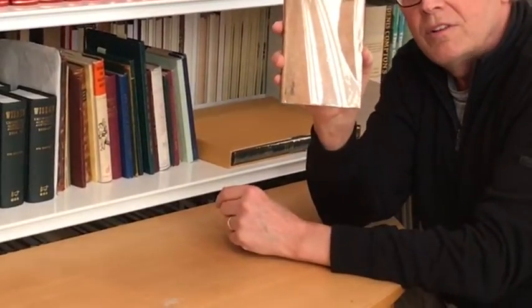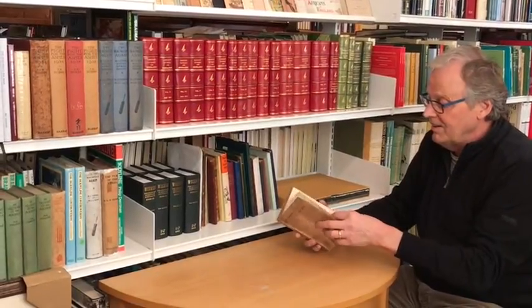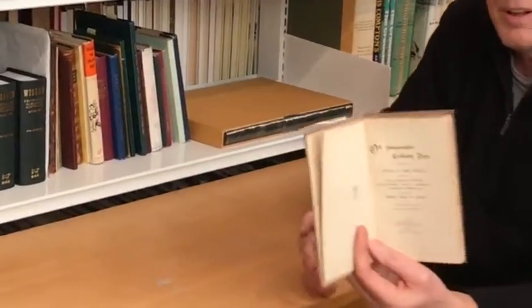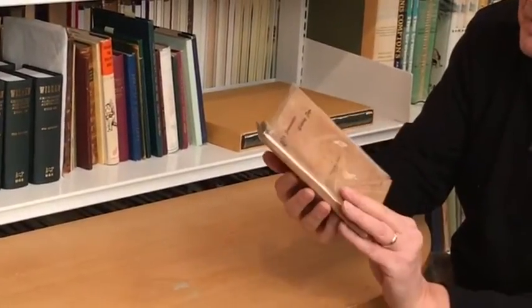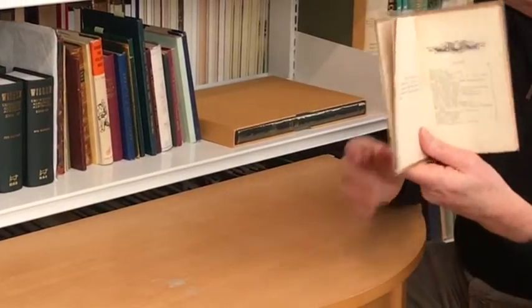Old Somerset Cricketing Days by William Tate. Lovely little book on early Somerset cricket. That's what it looks like. It's bound in vellum. Beautiful little thing.